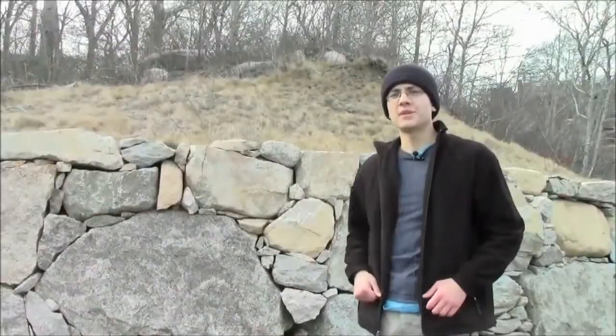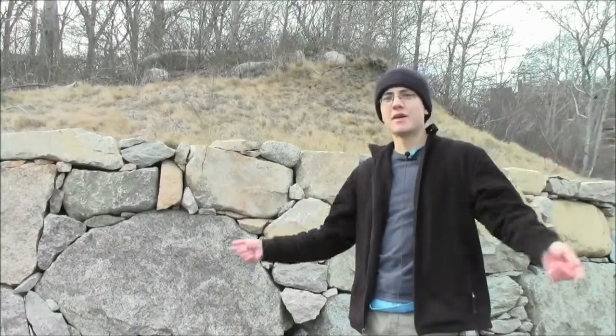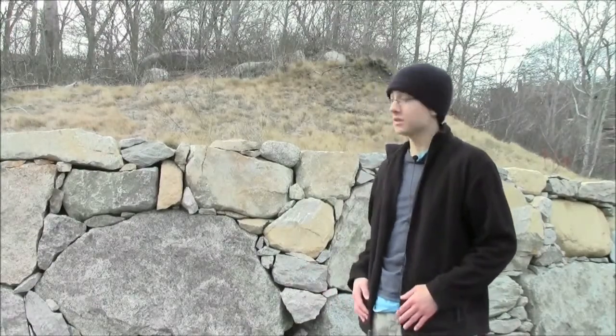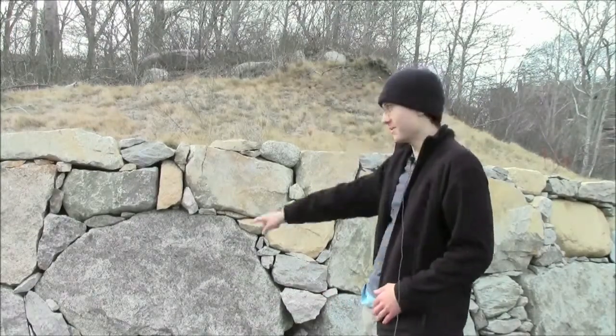So the next time you see a bunch of big rocks surrounded by smaller rocks, you should ask yourself, could this have been caused by a glacier? The answer could be yes, or not.